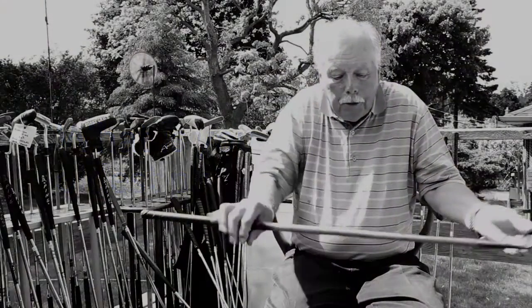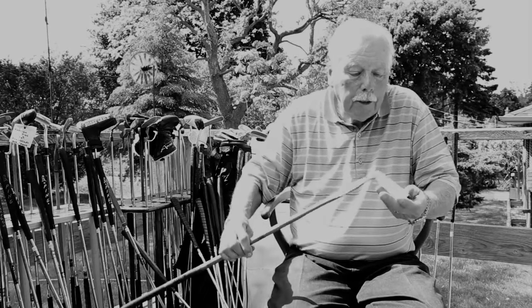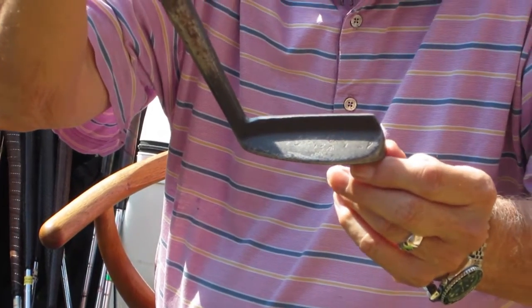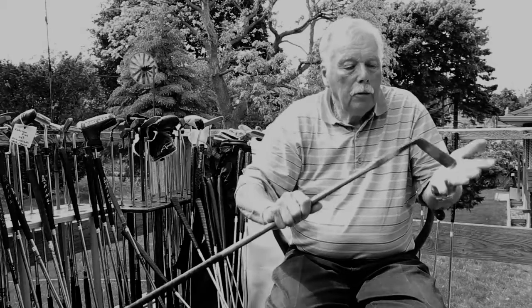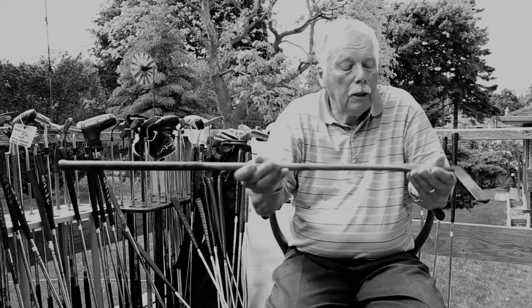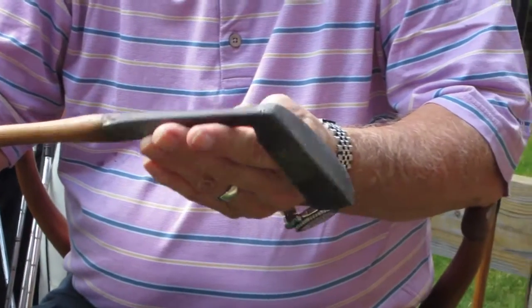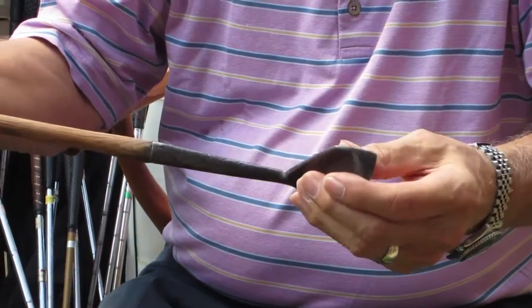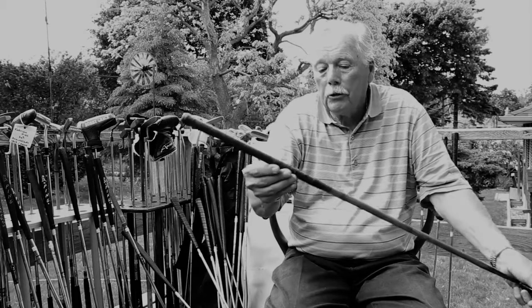I think it's probably this one, and this is a hickory shafted putter, kind of an ugly looking thing, and it's very, very difficult to read what it says on there, but it says James Braid Orion, O-R-I-O-N, and it looks kind of like an ancient weapon. It has a hickory shaft, made about 1910, so it's well over 100 years old. I don't suppose it's terribly rare, but it's the oldest one I have in my collection.